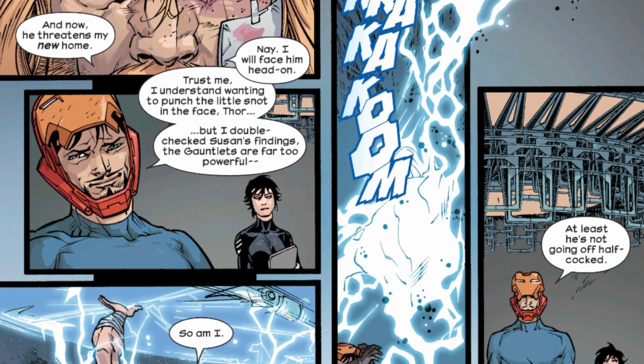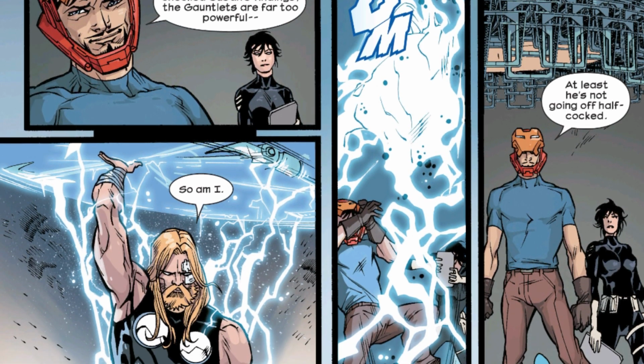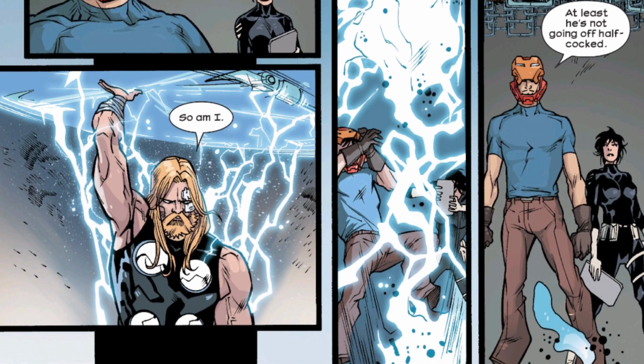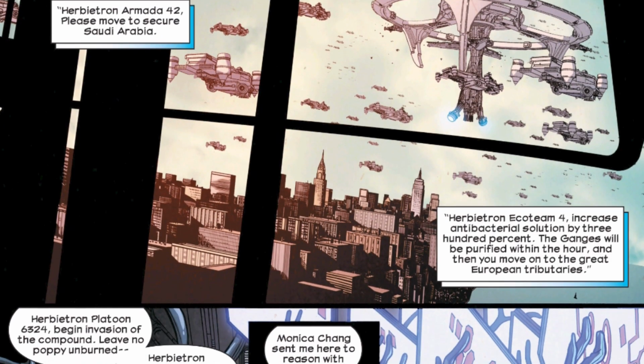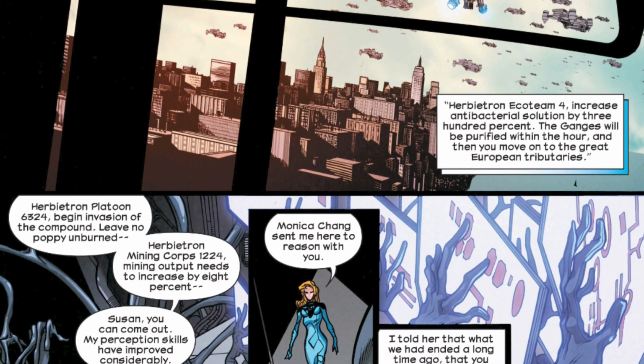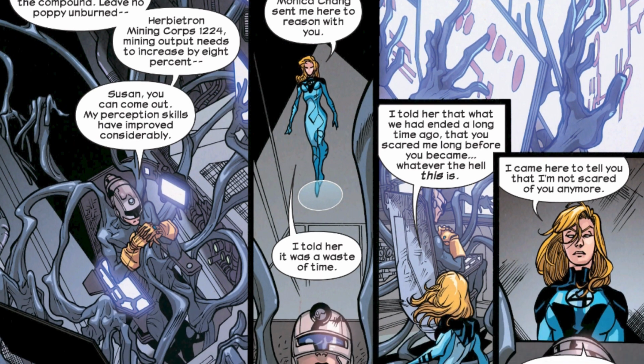Basically, the basic plan of Thor: just keep smashing until you win. So he leaves to go fight against the Dark Ultimates on his own. Now getting back to Reed Richards, we see him continuing to work to make the Earth better, except he is then greeted by Susan Storm.